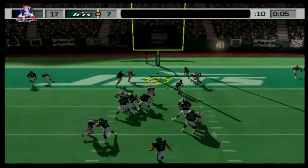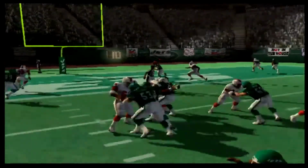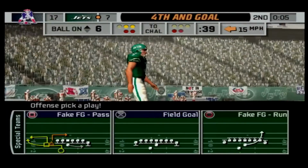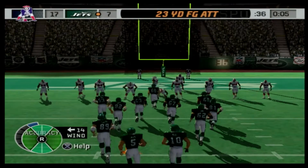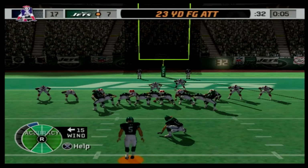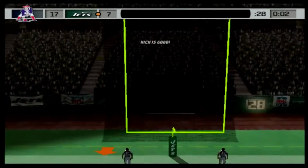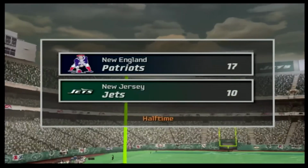McNeil, the lone back, to the end zone, trying for the end zone before halftime. Hey, you don't want to waste too many opportunities like that. Number 82 was the intended receiver on that play. They can make it a one-possession game here just before halftime. The veteran kicks it through. The score is 17-10. Patriots.